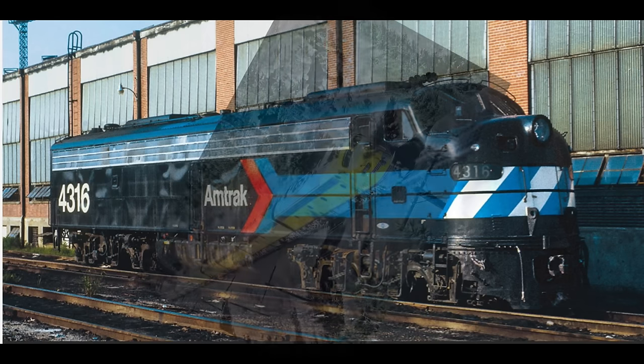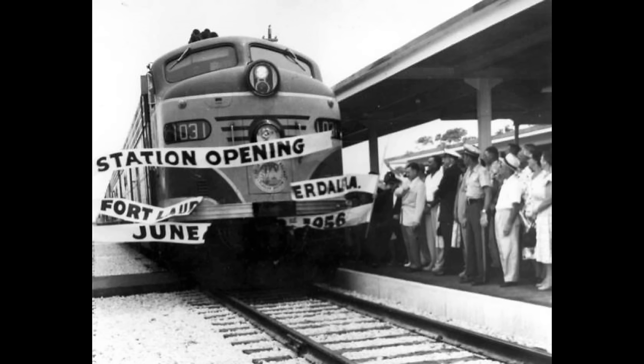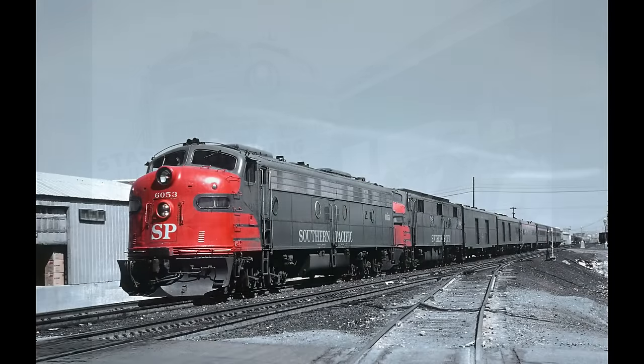The final unit in EMD's E lineage is the E9. 100 A units and 54 B units were produced between April of 1954 and January of 1964. This new last variation of the E units featured the 567C variant of the prime mover with 12 cylinders, specifically two of which, cranking out 1,350 horsepower apiece for a total of 2,400 horsepower. The E9s are exactly the same on the outside as their predecessors, the E8s, with no change in dimensions.